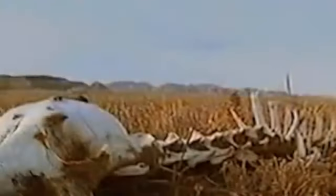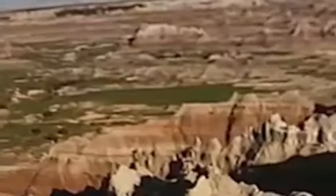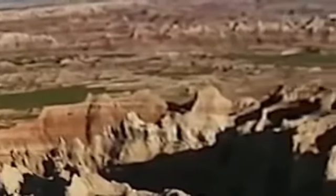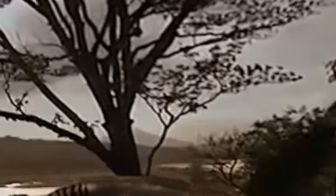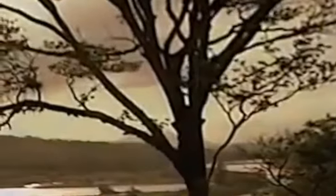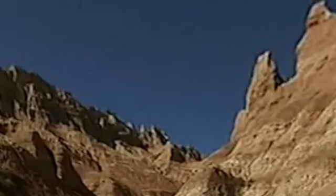It's called the Hell Creek Formation. But to paleontologists, this part of North Dakota is pure heaven. All those dinosaurs that led happy, fruitful lives here on these ancient floodplains also died here. Making Hell Creek a hotbed for fossils.